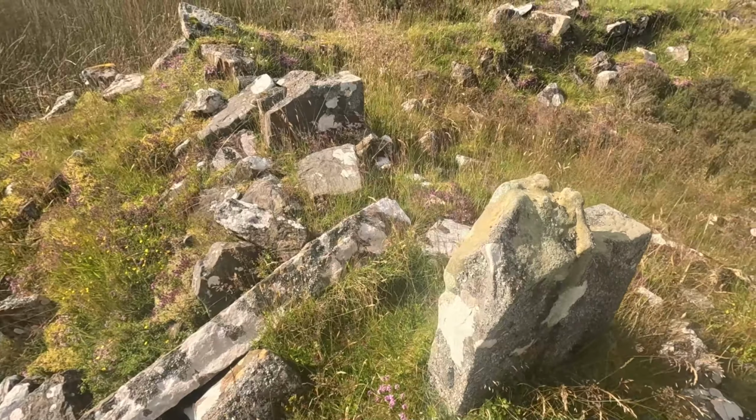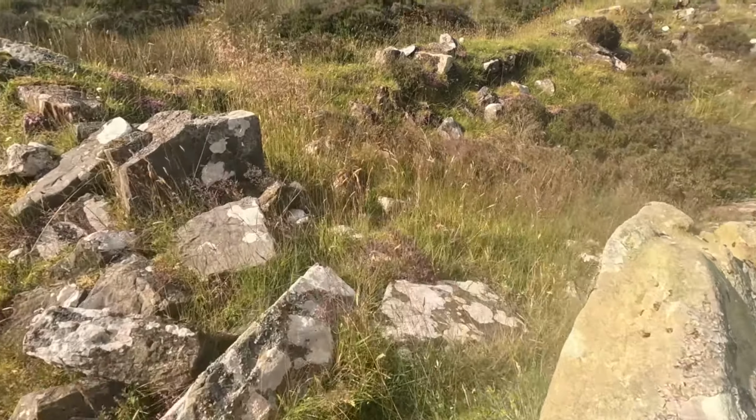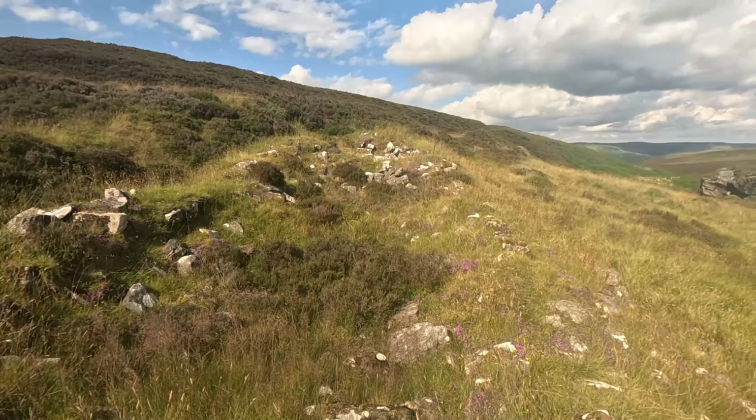And it looks like these two stones here were part of a doorway, and that's the lintel stone that was above them, all tumbled down now years ago. What a beautiful remote little place. Amazing.